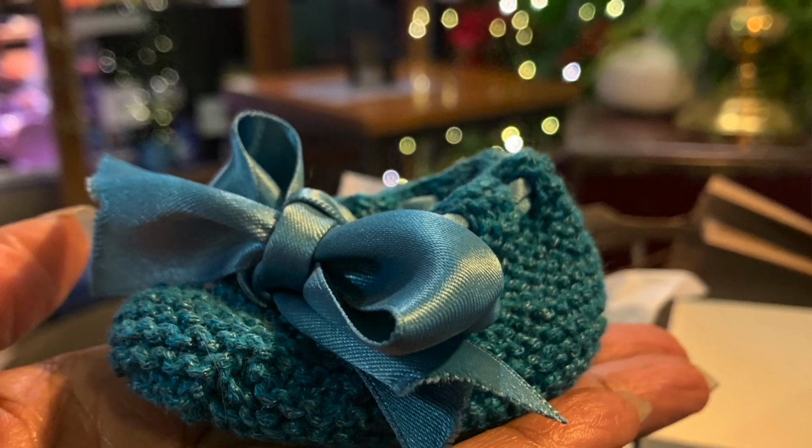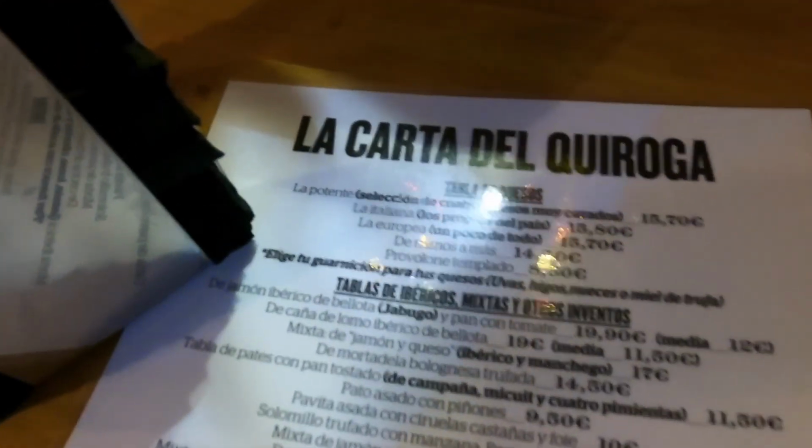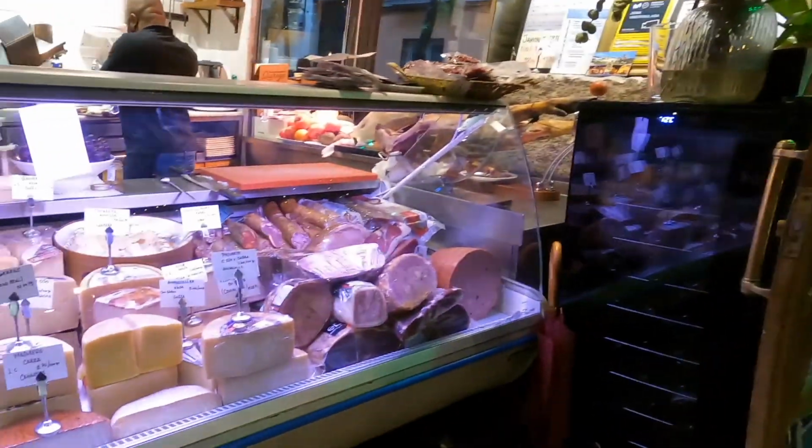Okay, so I had to make a quick little stop to buy a present for my soon-to-be arriving little niece cousin. And I am now here having a glass of wine, and I wanted to show you guys this great little place. It's like a deli, but it's a tapas bar at the same time. And they really just got some great stuff. And, let's see here. This is their menu. But really good stuff. And one of the places that Gary and I really enjoy, it is a cheese paradise.